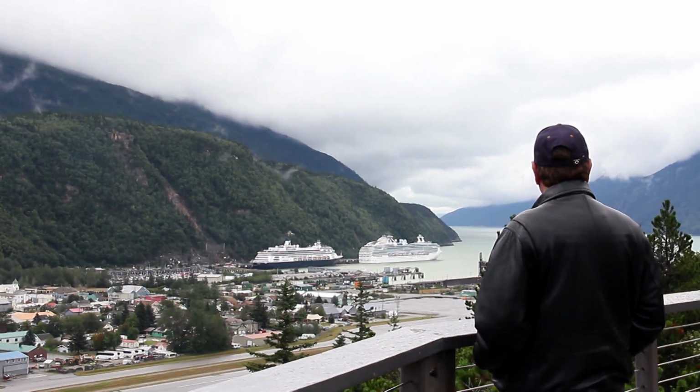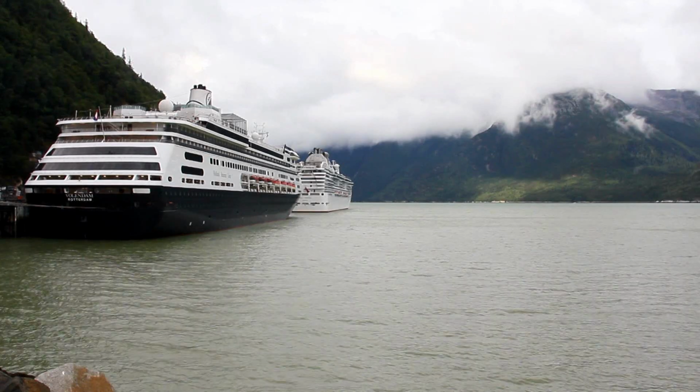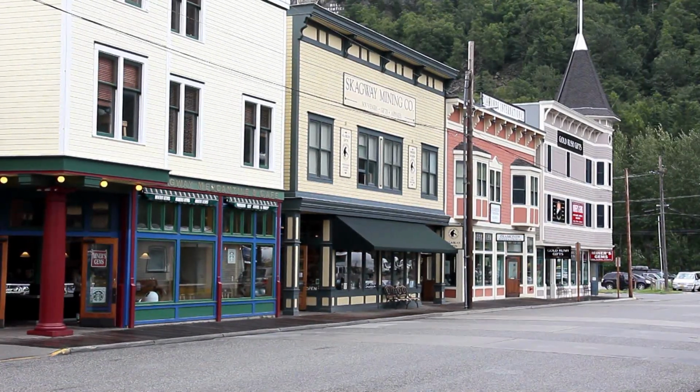Skagway is a major destination for many cruise ship passengers traveling around Alaska. We'll spend the rest of the day checking out the different gift shops and museums in downtown Skagway.